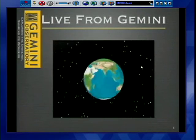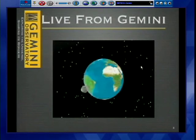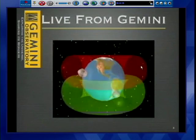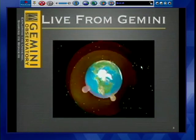The Gemini telescopes look at the universe in optical light. Optical light is the same type of light that your eyes are sensitive to. And also in the infrared radiation.